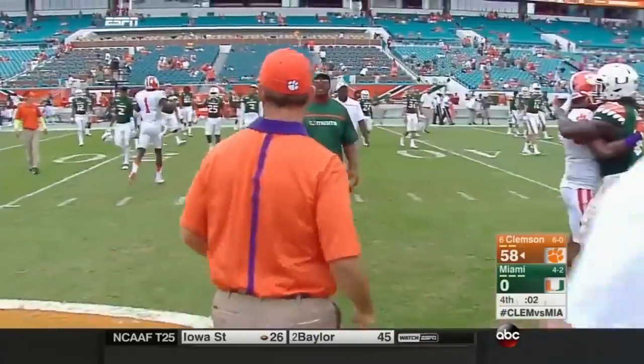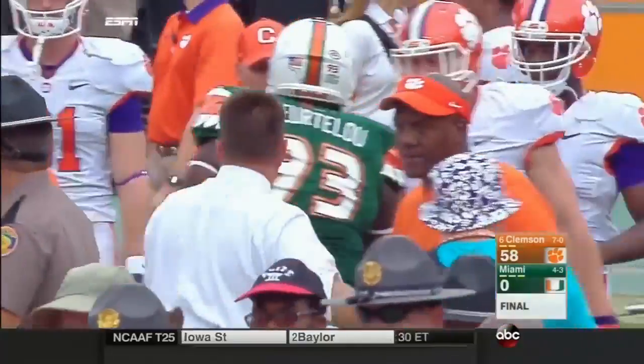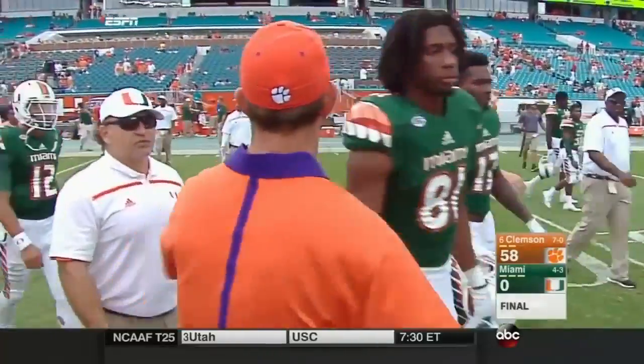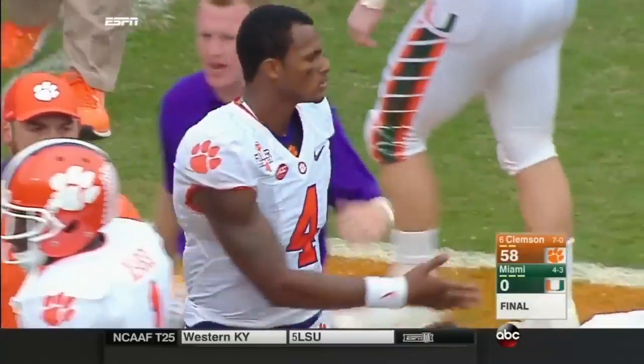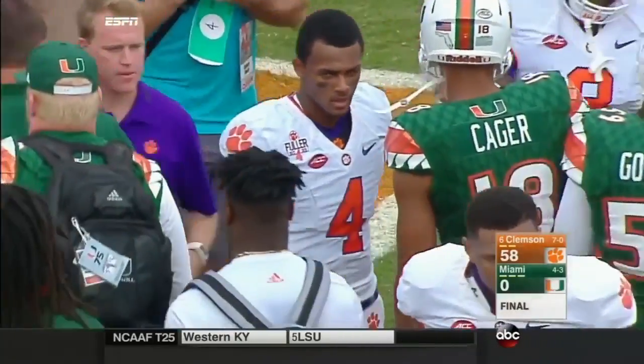Obviously. And that's a huge understatement. Big hug from Dabo Swinney. His peers know what a good man he is. Al Golden has a great reputation in the game. But this is a marriage that's looking like it isn't going to last much longer here in South Florida. Season high 567 yards of offense for Clemson.